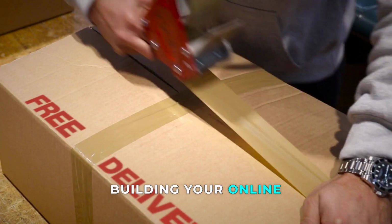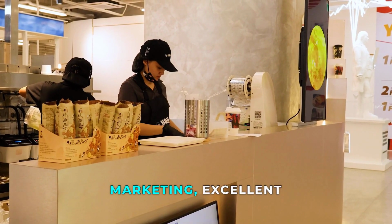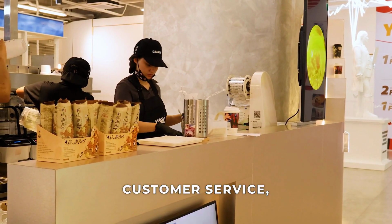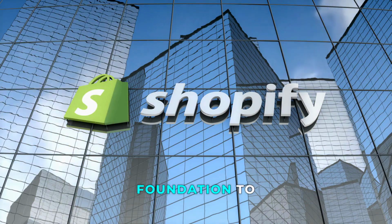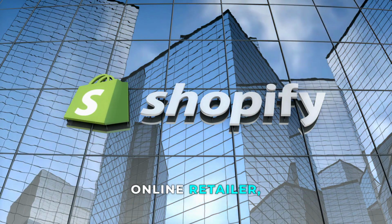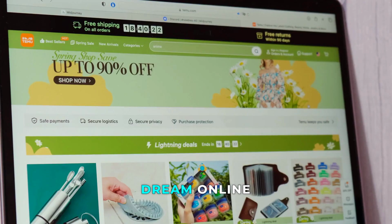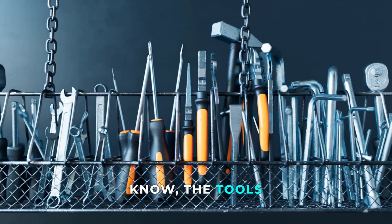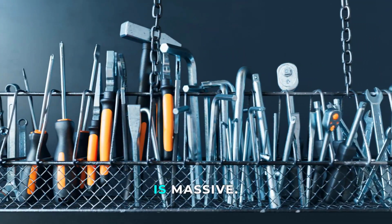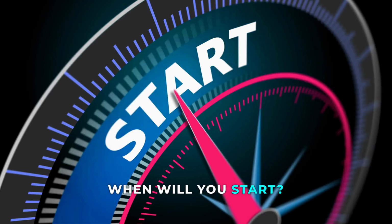Remember, building your online store is just the beginning. Success comes from consistent marketing, excellent customer service, and continuous improvement. But now you have the foundation to compete with any online retailer, regardless of their size or budget. Your dream online store is waiting to be built. You know, the tools are available and the opportunity is massive. The only question left is, when will you start?